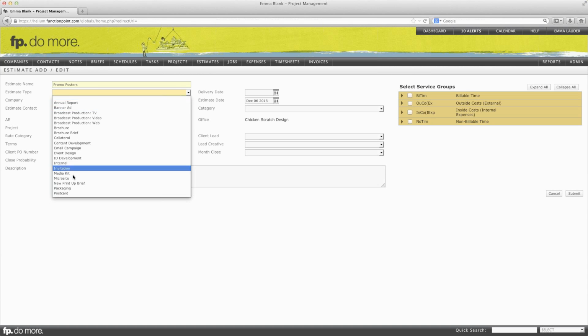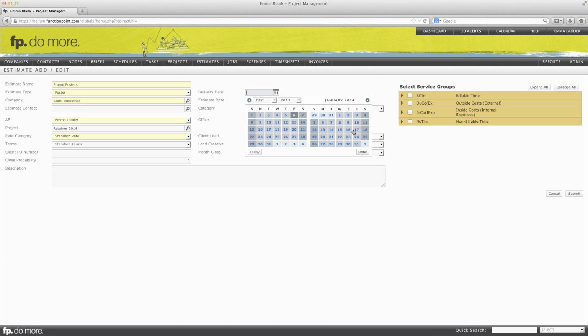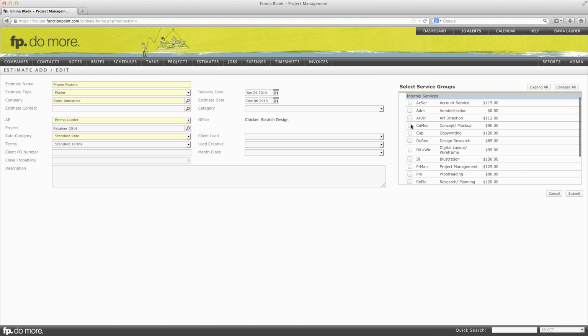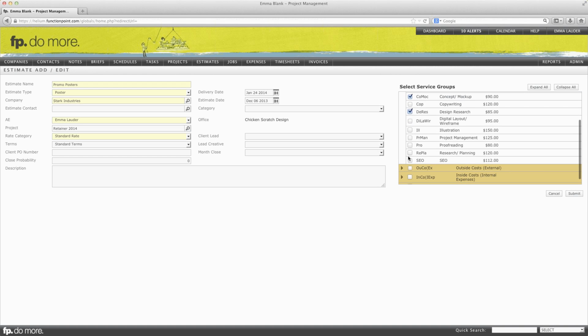Can choose the estimate type. Can choose the rate. Can see again it's already part of that overall project. The due date for this one is late January. And this one we're going to have some things we actually track time to. We're going to have to do a concept, some design, and some illustration, let's say.